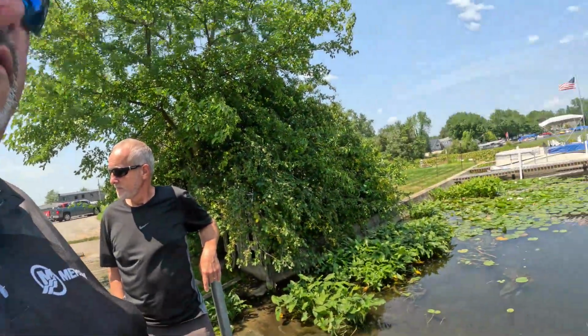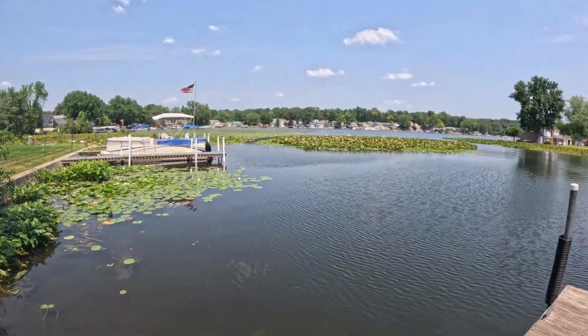We're here at public access now. Nice little dock area, easy parking, easy ramp. Obviously a lot of weed growth.